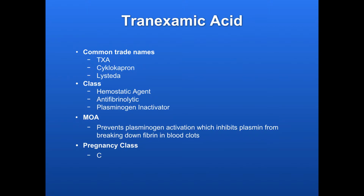Tranexamic acid, most commonly known as TXA. You might also hear it by its brand name Cyklokapron or Lysteda. It is a hemostatic agent, might also be considered an antifibrinolytic and a plasminogen inactivator. Any of those classes, those are all pretty similar.